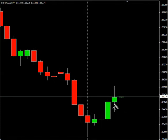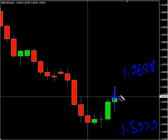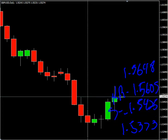Now the pound US dollar pair surged to the upside, pulled back, still closed higher. Look for it to potentially go as high as 156.48, possibly as low as 153.73. Look for some resistance around 156.05 and look for some support around 154.25.